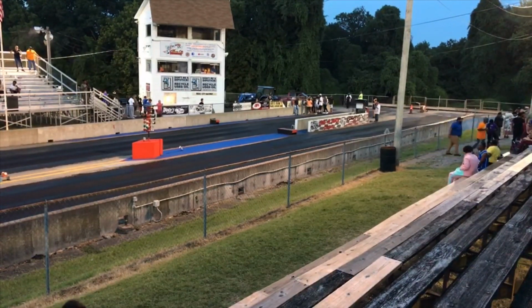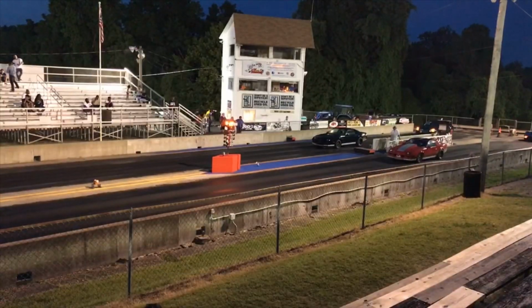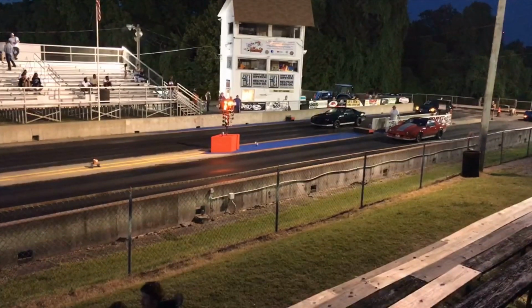Once again, we need our first round trophy, 1 and 2. My truck, I guess that was one of them. Or for a lot of other bikes, Harleys, all of them. All right, folks, we're back.